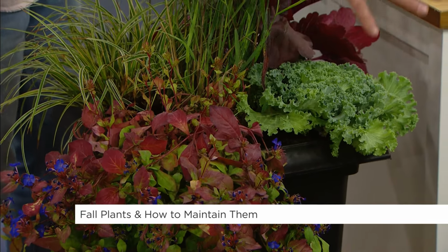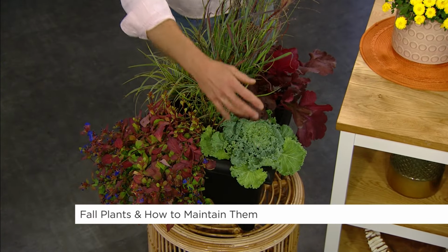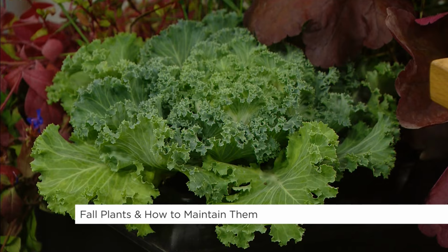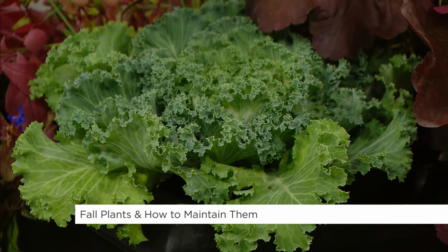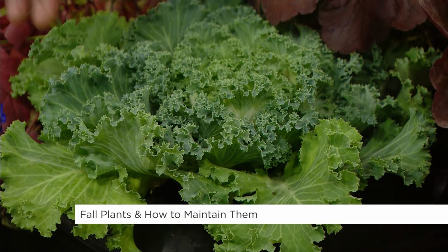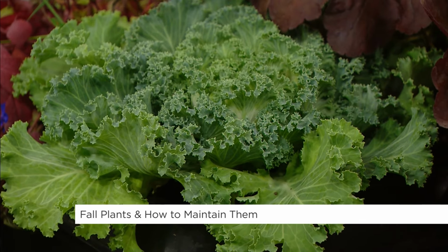So what I've got here is classics like the flowering kale. What I like about a lot of the foliage plants too is they get nicer as the season goes on. This picks up white tones and pink tones. When it gets cooler, it's beautiful. This is also edible. People kind of forget about that. This is cabbage, you can eat it.